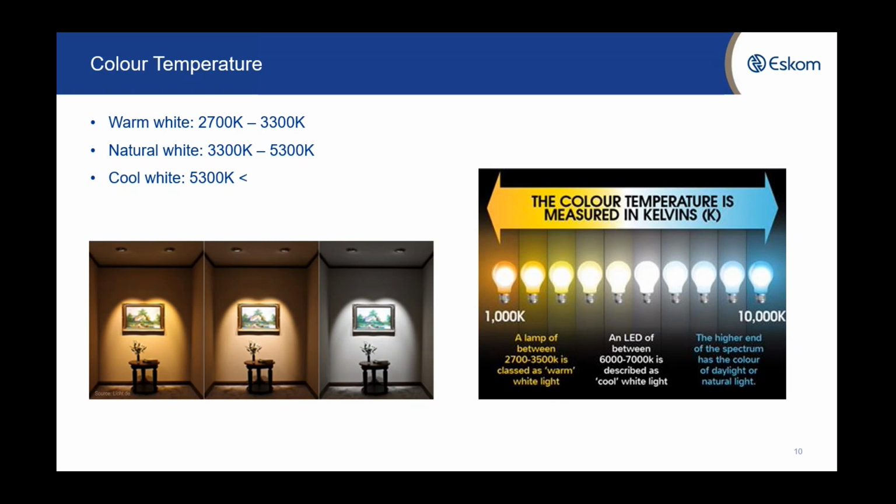There are three different scenarios that you can see. Each is using a different color temperature. Warm white is classified between 2700 Kelvin and 3300 Kelvin. Natural white is between 3300 Kelvin and 5300 Kelvin. And cool white is above 5300 Kelvin.